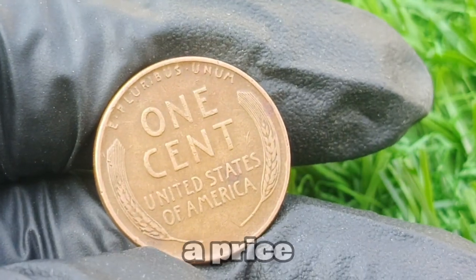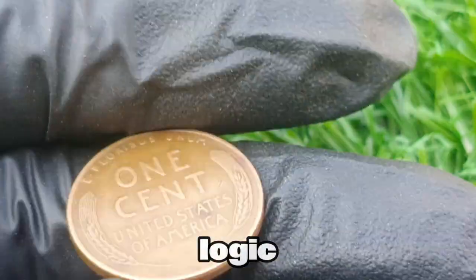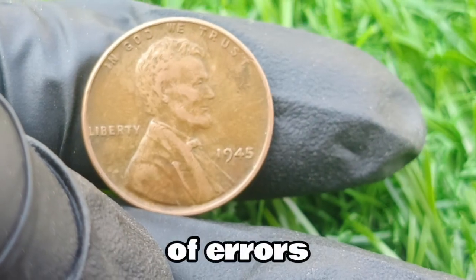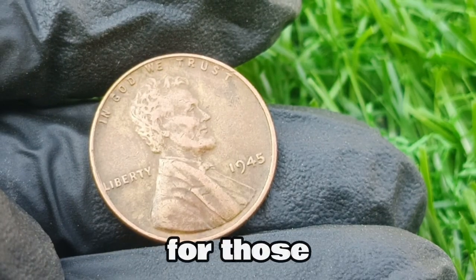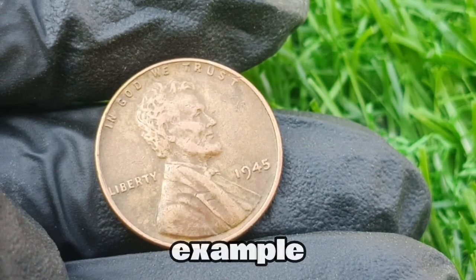significance that it would command a price that defies all ordinary logic, and it is precisely these kinds of errors that have driven the 1945 wheat penny's value into the stratosphere for those lucky enough to possess the right example.